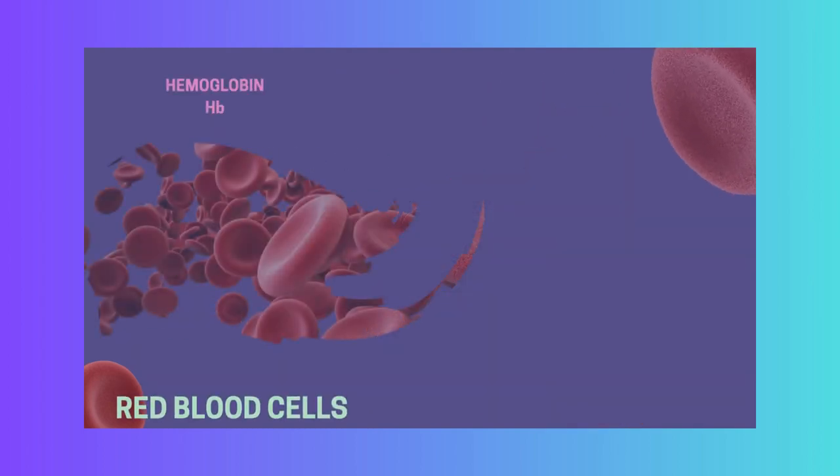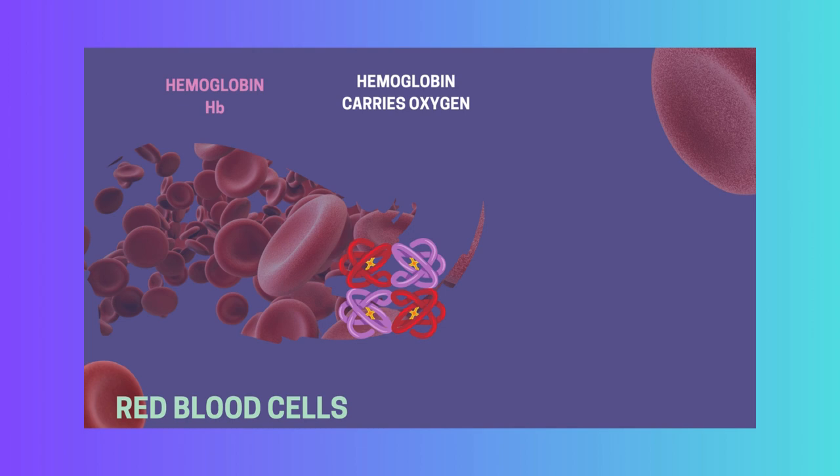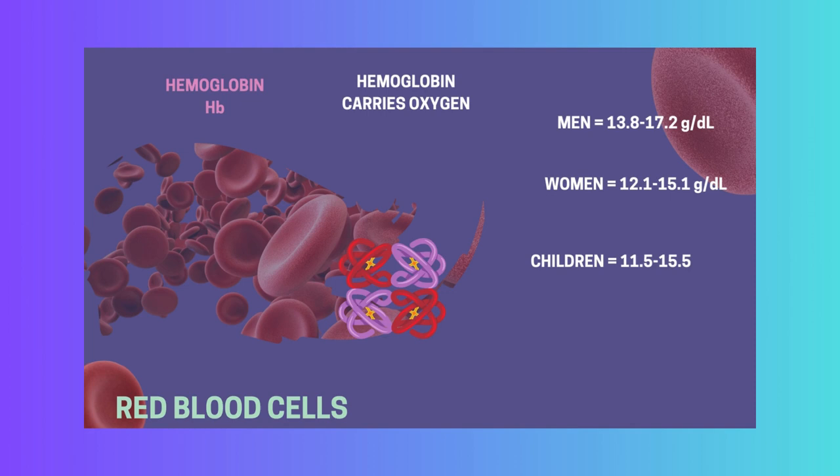Hemoglobin, abbreviated as HB, levels can also be measured to assess the oxygen-carrying capacity of the blood. Hemoglobin is the protein molecule found on red blood cells responsible for transporting oxygen throughout the body. It is measured in grams per deciliter of blood. Normal hemoglobin levels for men range from 13.8 to 17.2 grams per deciliter, while women typically have levels between 12.1 and 15.1 grams per deciliter. For children, normal values fall between 11.5 and 15.5 grams per deciliter.